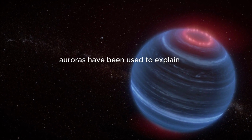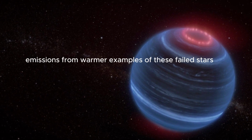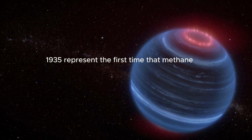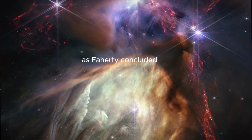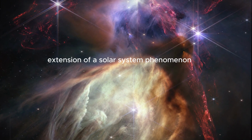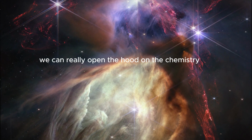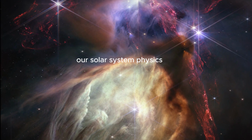Auroras have been used to explain unusual qualities of brown dwarfs before, such as radio emissions from warmer examples of these failed stars. However, the Webb telescope observations of W1935 represent the first time that methane emission from a brown dwarf has been spotted, indicating an aurora. As Faherty concluded, "With W1935, we now have a spectacular extension of a solar system phenomenon without any stellar irradiation to help in the explanation. With the James Webb Space Telescope, we can really open the hood on the chemistry and unpack how similar or different the auroral process may be beyond our solar system."